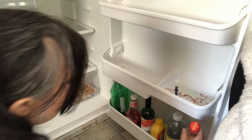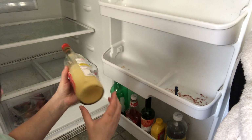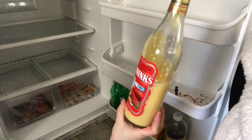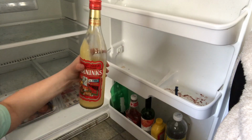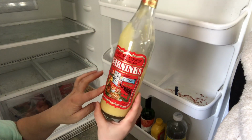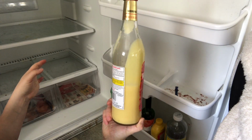I have again another cream liqueur. I've had this for years. Keep it in the fridge. It's Warnick's Avocado liqueur. Yeah, I don't really like it, but at Christmas time, which is why I've had it for years, I make like an eggnog with it, and it is quite good like that. But to just drink, I don't like it.